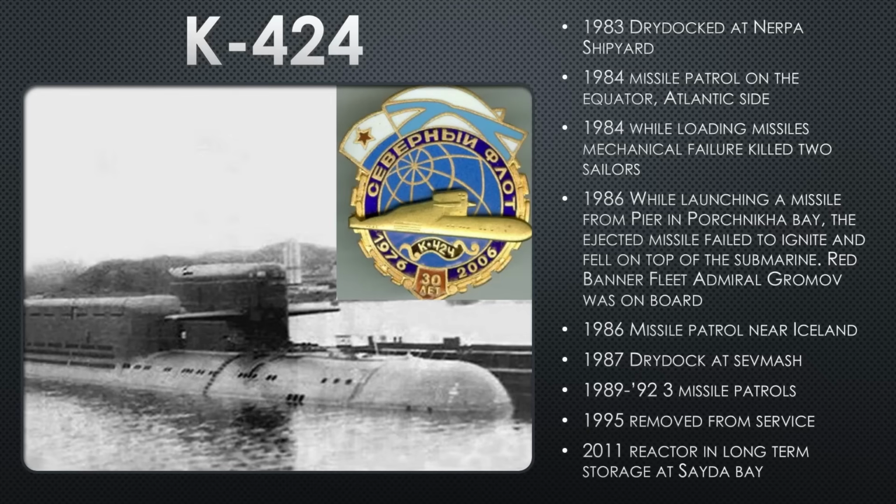In 1984, while loading missiles, a mechanical failure occurs and kills 2 sailors. This happened in port while loading missiles. It's not explained what the mechanical failure is, but it probably had something to do with the hoisting system, I assume, and sadly took 2 sailors' lives in 1984. Very sad incident happening while loading weapons. Loading weapons is very dangerous, and it's not from explosions. It's from dropping the flipping weapon on you.